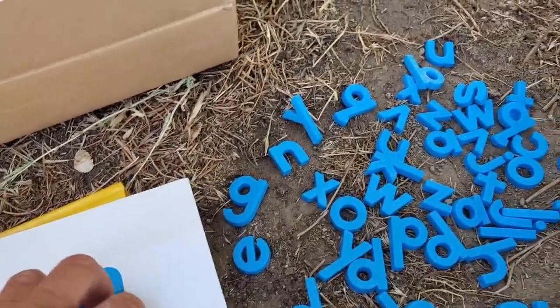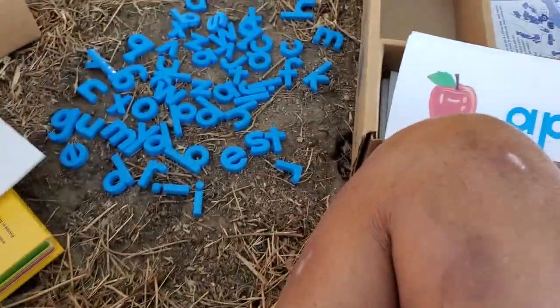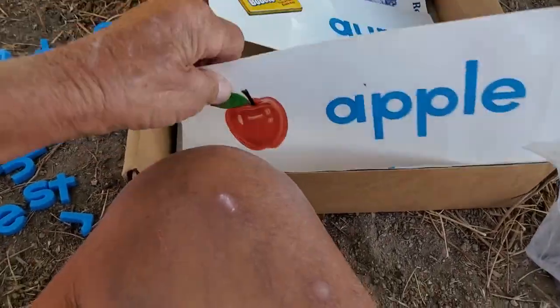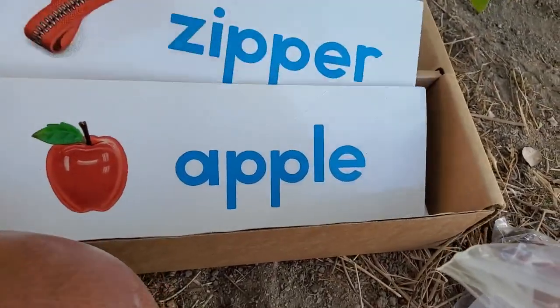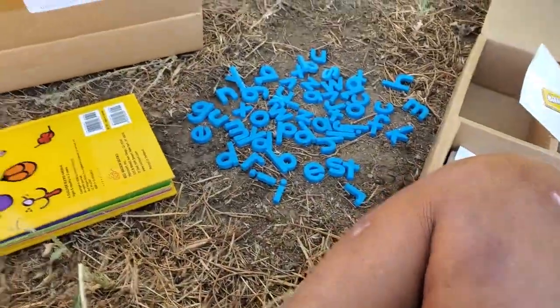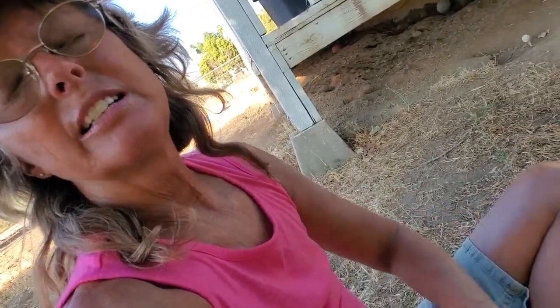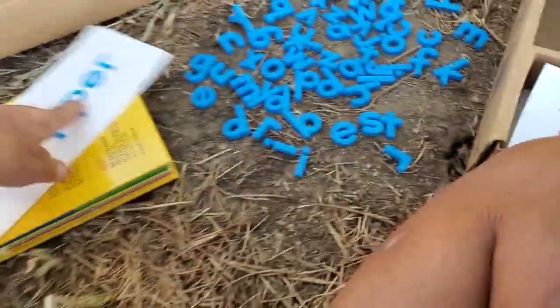Let's take these letters off. I'm going to do one more. Let me put that back in the bag so it doesn't get lost in the yard. Look at this, we got a couple of bonus ones right here. Two big ones. Zipper or apple? Which one should we do? Zipper, apple, zipper, apple. Okay, I'm going to mix them all up. I'm going to blindfold myself. Now I don't have a blindfold on me, so I'm just going to keep my eyes closed. I have no idea what card we're doing. What is it? Zipper! Okay, I'm going to put apple up, then hold zipper with my leg. Gotta look in our bag for zipper.